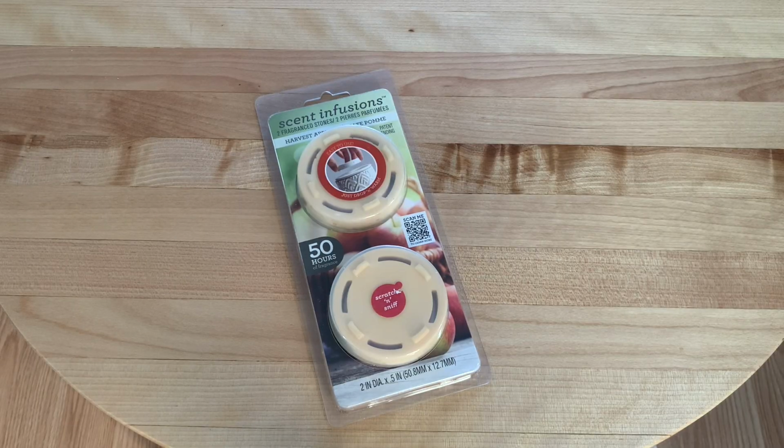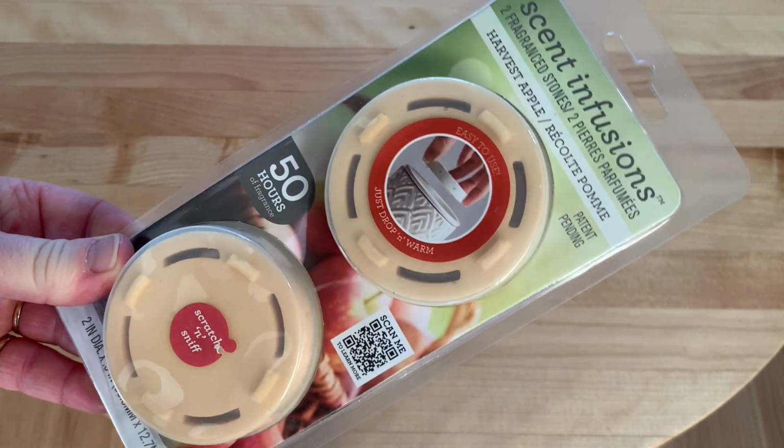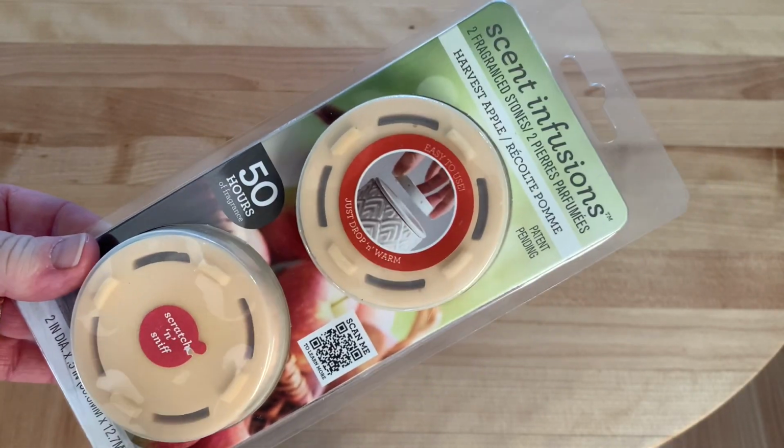The next thing here are new at the dollar store. They're called Scent Infusions. There's two fragrance stones in here. It's in the scent of Harvest Apple. These are gonna go in my wax warmers, and I can't wait to try these. I love the new scents, and I've never seen anything like this at the dollar store.